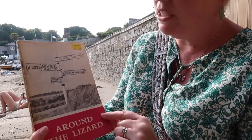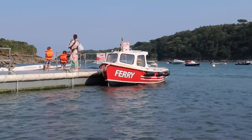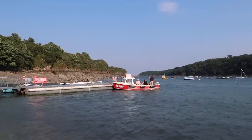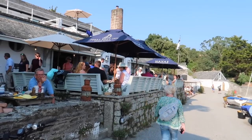So this is called Around the Lizard. I haven't had a chance to find out when or who or what. I think it's from the 60s. Yeah, 1969. And it says of Helford, Helford owes its existence to the long-established ferry, which as early as the mid-16th century plied across from Helford Passage. It also says at either end of the journey today, picturesque and well-known inns welcome the traveller. Helford Passage has the Ferryboat Inn and its counterpart in Helford, the Shipwright's Arms. In earlier days, the ferrymen here were widely known for their laziness and drunkenness, and many a would-be passenger set out in desperation on the long walk via Gweek, which I believe is about 10 miles. Wow. All the way round.